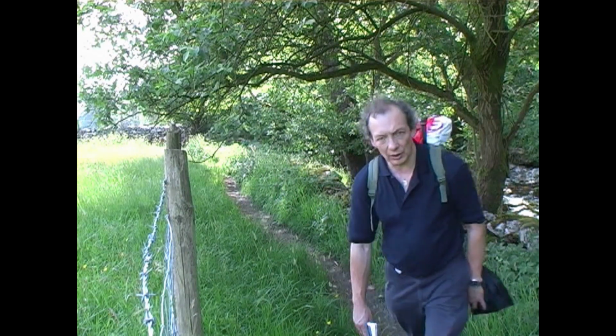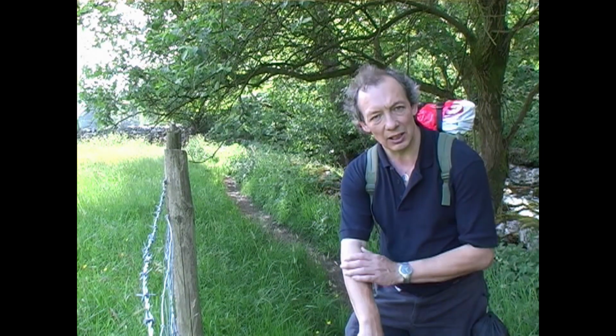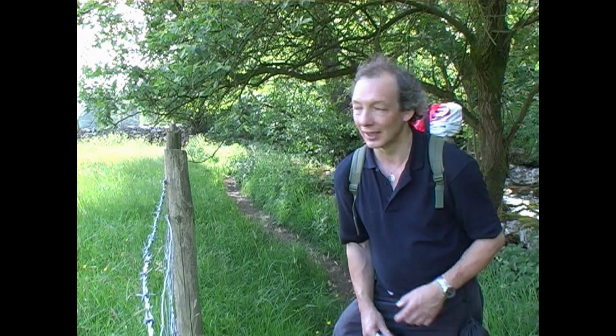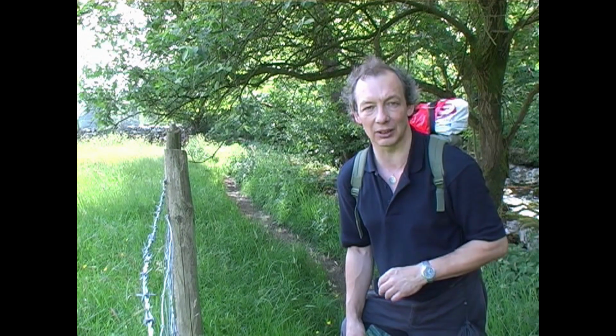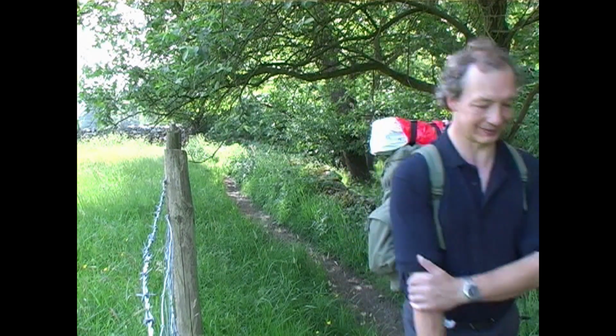Well, I'm now walking through a nice little shady area very close to the river. The horseflies are biting like anything. I've been bitten several times on my arms. The sun is very, very hot already in the morning. It's only 25 to 11, but it's a beautiful day.